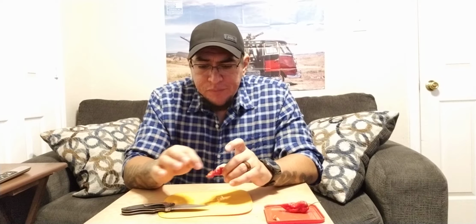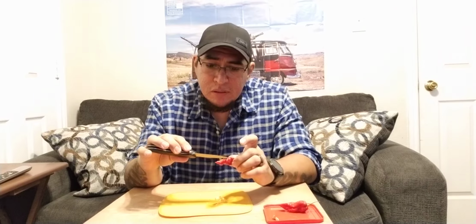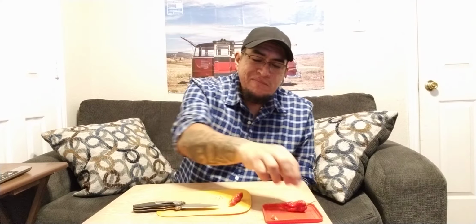And I don't know if it's because I waited so long to eat them, but I was expecting to see a lot more oils on the inside. It was enough to wet the knife, but not really juicy. And I think, like I said, these things are getting a little bit soft. They've been sitting for about a week. I'm pretty sure if I had eaten them as soon as I got them, then I would have seen a little bit more of those oils. But yeah, I think that's the death spiral.